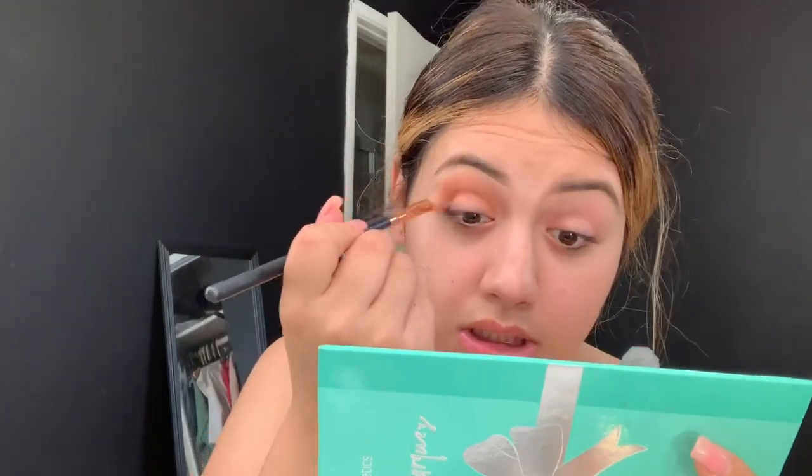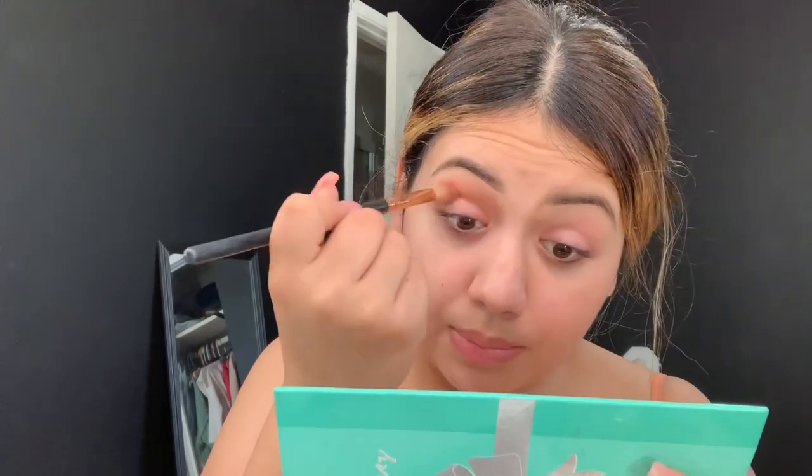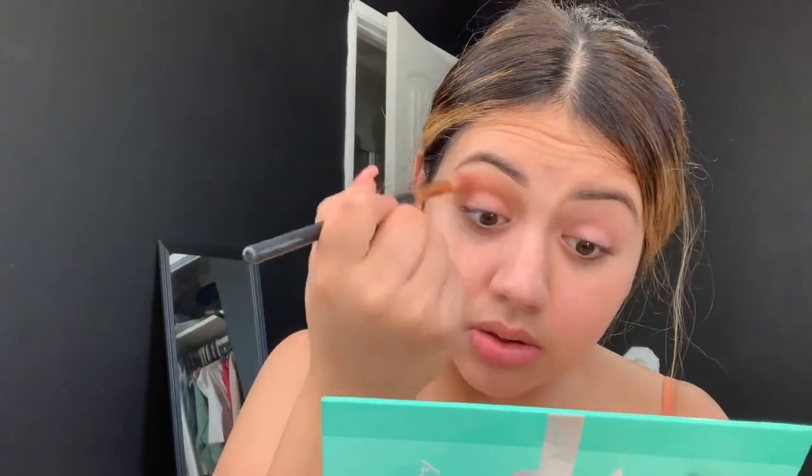I noticed that these colors are patchy when I put concealer underneath. So annoying, but this time I'm not gonna put any concealer underneath. I'm just gonna put this.